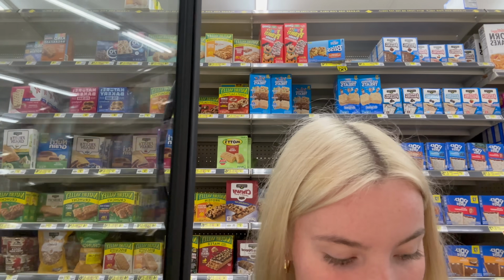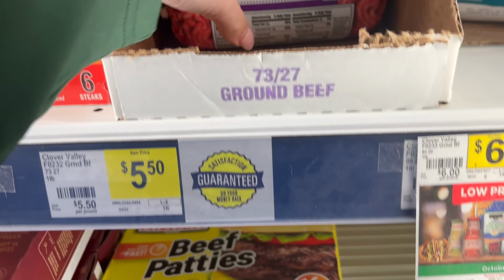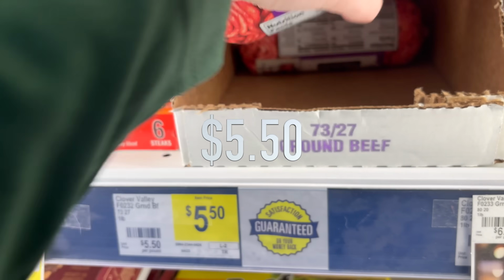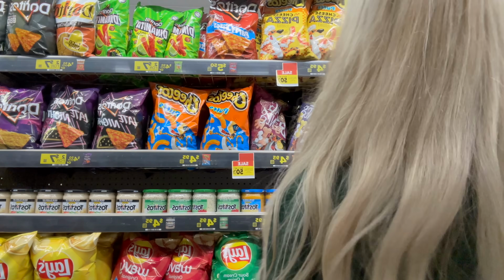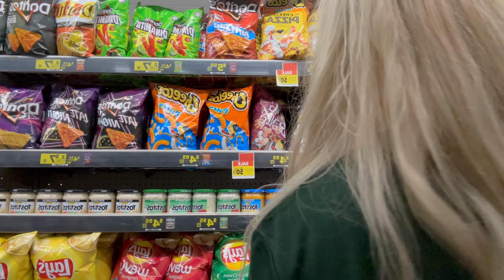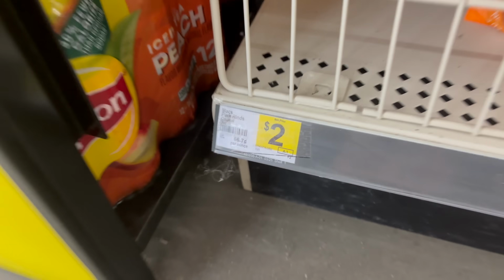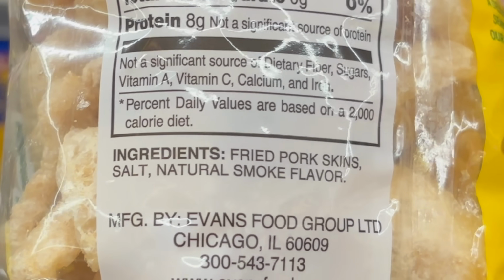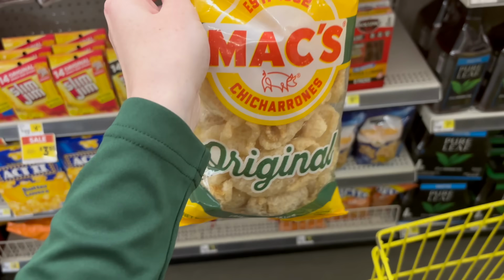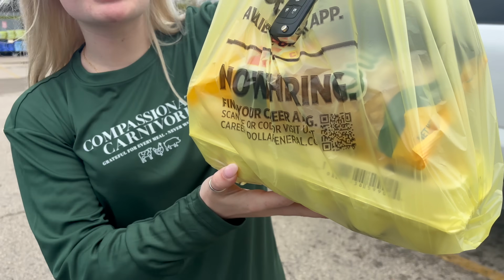Okay, I'm gonna get these eggs. They're $2.55. Thinking this ground beef, $5.50. There's like 30 seconds left. I need to find pork rinds. I'm trying to look for pork rinds to make my mozzarella sticks. I'm not seeing any. I think that's it. $2. Ooh, that's really good ingredients too. I got all of this for $13.80.